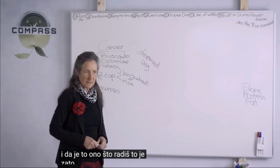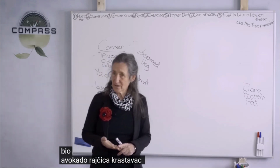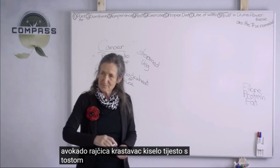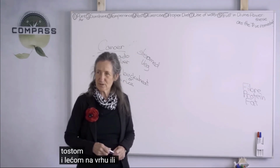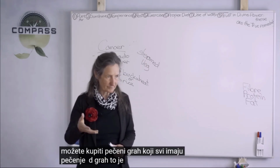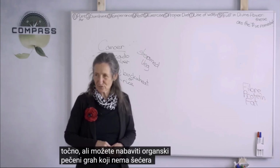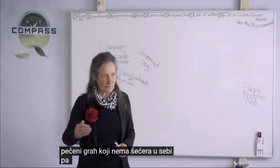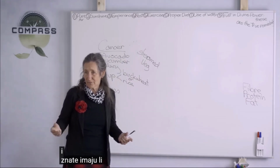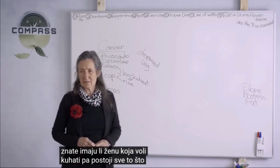That's why that other breakfast, which was avocado, tomato, cucumber, sourdough spelt toast, and lentils on top, or in Australia you can buy baked beans. Everyone has baked beans. They're full of sugar. That's right, but you can get organic baked beans that have no sugar in them. So you're looking at what they can do, and if they have a wife who likes cooking, there's all of that you have to play with.